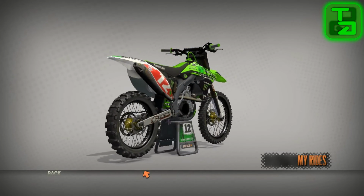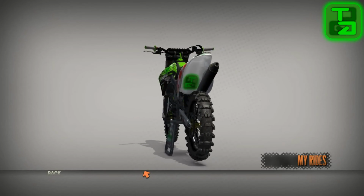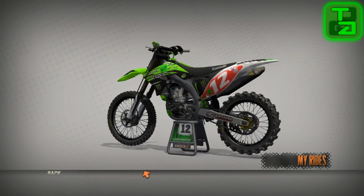Next thing I want to show you guys is a new lap on the Rubicon, which is more than a second faster than my previous lap, so pretty interesting to watch.